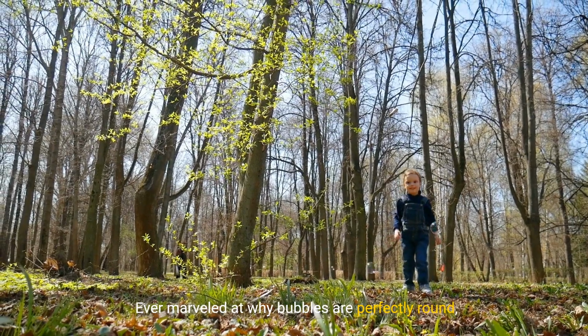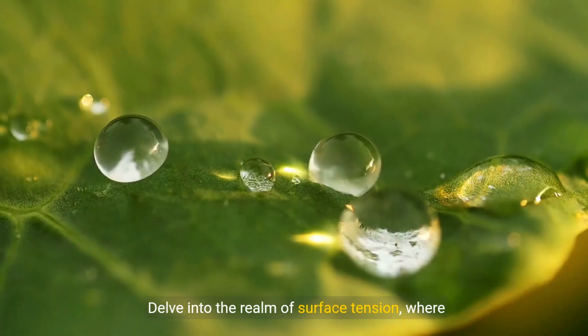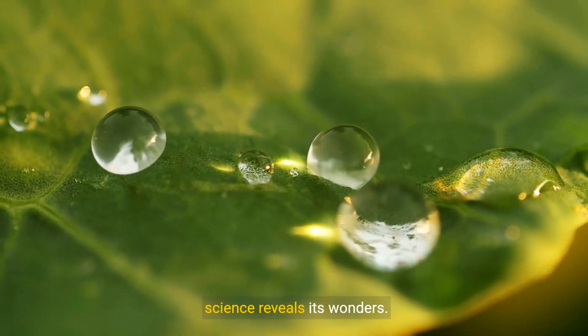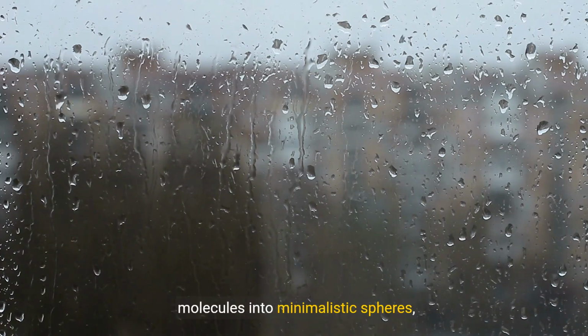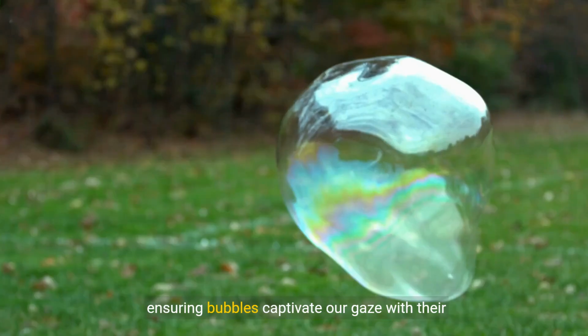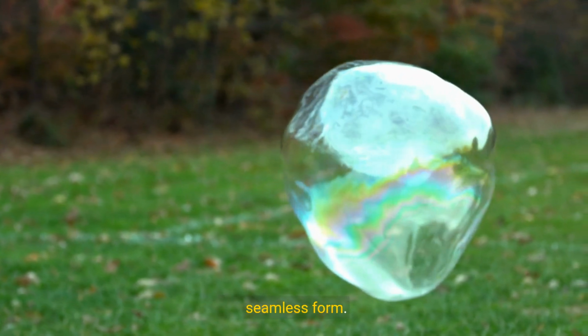Ever marveled at why bubbles are perfectly round or how they gracefully float? Delve into the realm of surface tension, where science reveals its wonders. Surface tension, an invisible force, sculpts water molecules into minimalistic spheres, ensuring bubbles captivate our gaze with their seamless form.